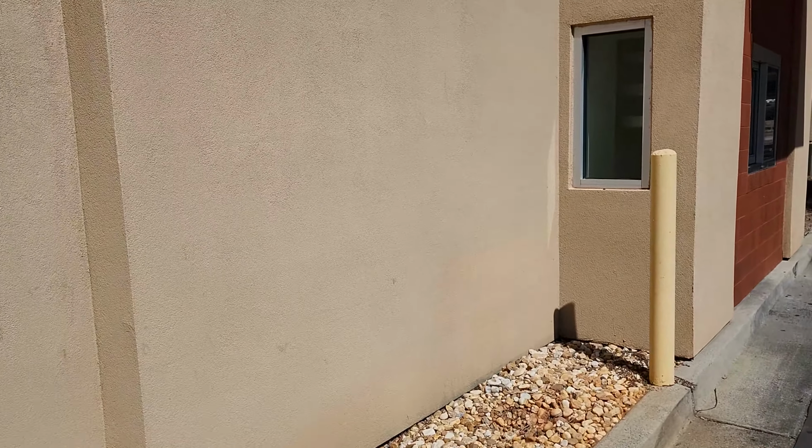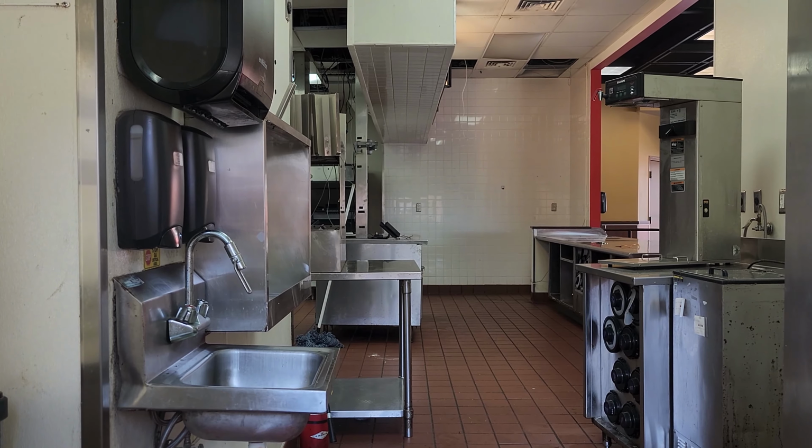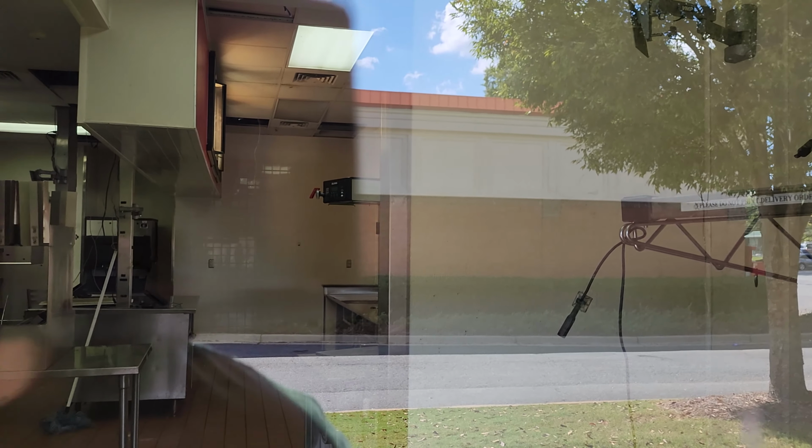Tagging. Light is still on up there. Or maybe just reflection. I don't know. Let me see if I can get a good look inside. Oh my god. Yeah, that's obviously... Please do not print delivery orders from here. Seems like a good idea.